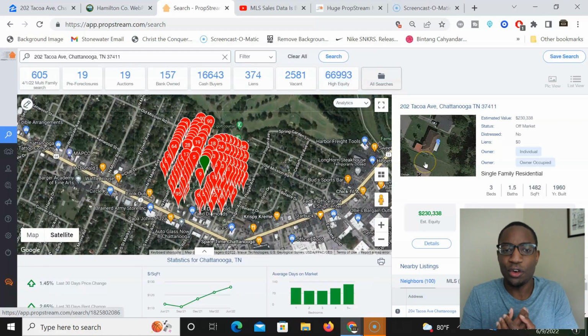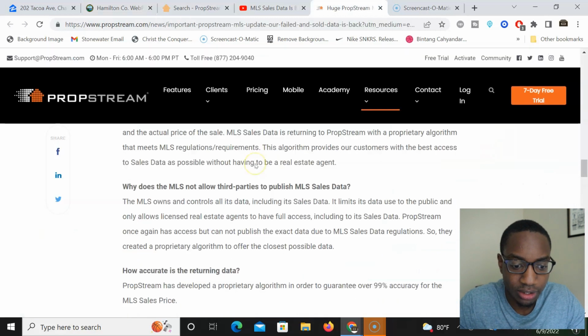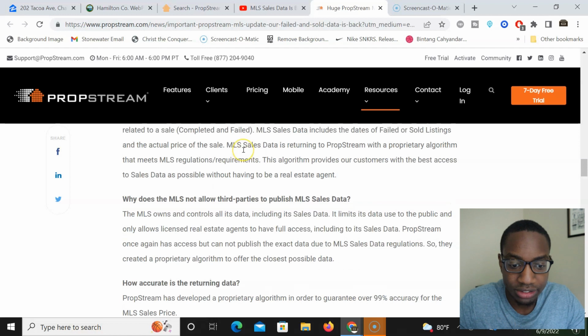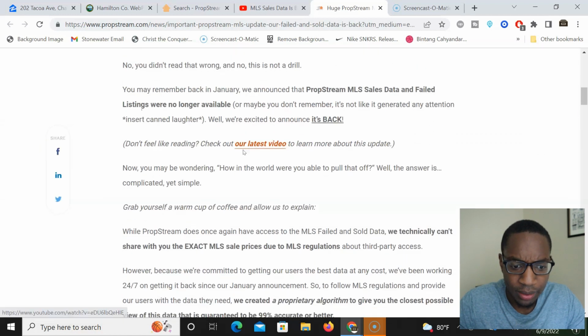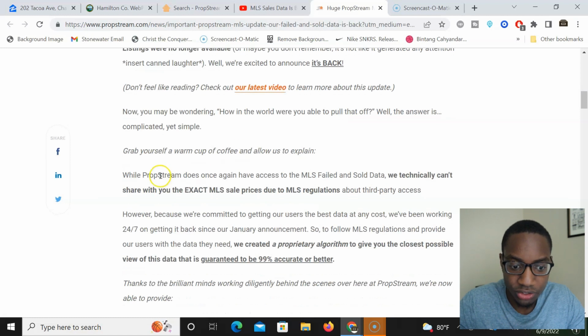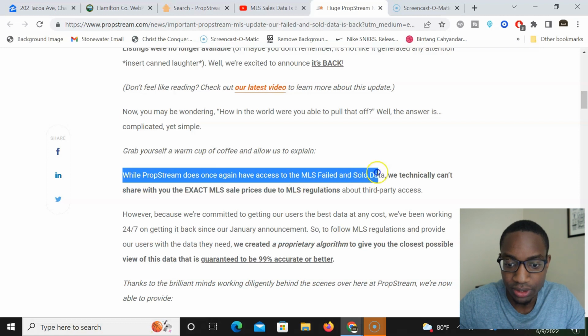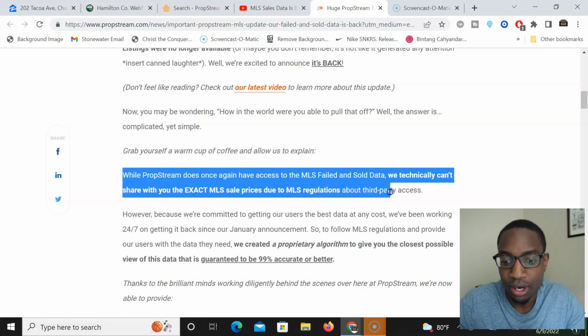Yeah, and so let's just go over a few more questions, a few more things. I know they had their blog right here that talked about the different states that are non-disclosure. So here they are right here: Texas, Wyoming, Utah, some big states actually. What else? This is something interesting. While Propstream does once again have access to the MLS failed and sold data, we technically can't share with you the exact MLS prices due to MLS regulations about third-party access.